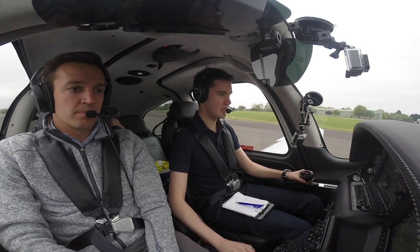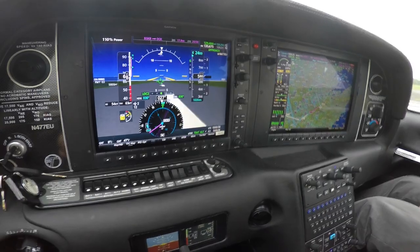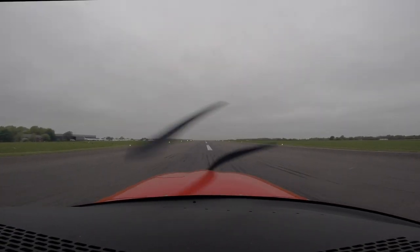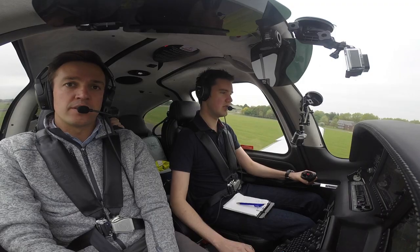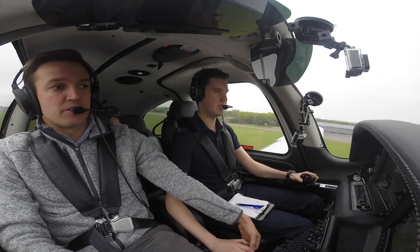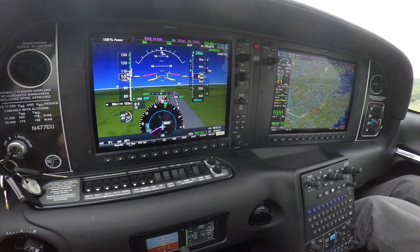Great, we're full power. Full power, a little bit gusty. There's 70. 77. Very nice. And then nose down. Perfect. That's good. All right, if we give us that flight director bar. Yeah. There you go. So that's your pitch angle right there. That's what you want.